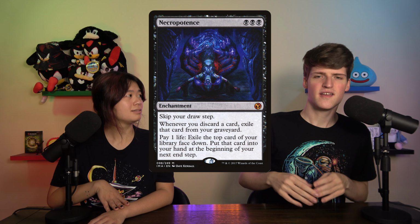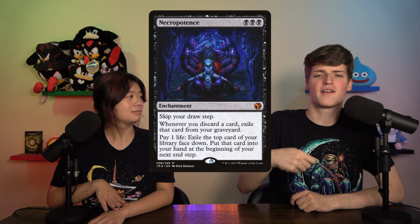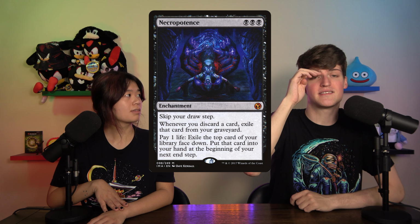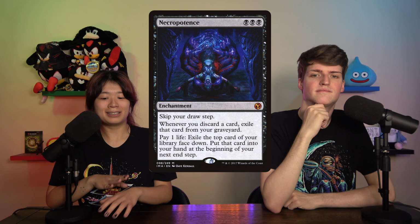Once Necropotence lands, there is nothing to stop you from drawing cards. They could... aside from Split Second. They're going to play Naturalize on it, they try to destroy it. You can respond, pay 8 life. Those cards still go face down, and they still come to your hand at the end step, even if Necropotence isn't around. I didn't realize how amazing this card was.